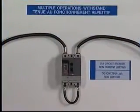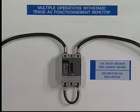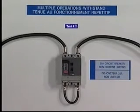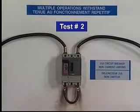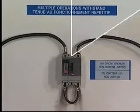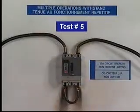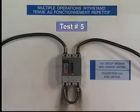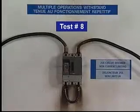The first test shows that the breaker operated within expected performance parameters. The second test shows some evidence of an ionized product, indicating degradation within the breaker. During the fifth test, the amount of ionized product has again increased, indicative of aging. During the eighth test, significant ionized products are evident.